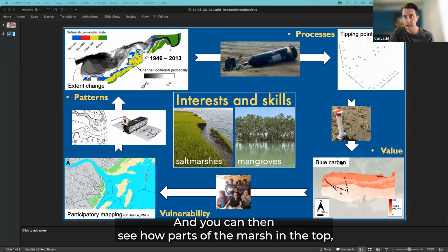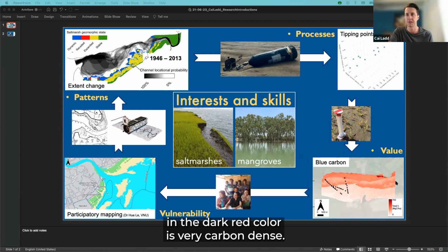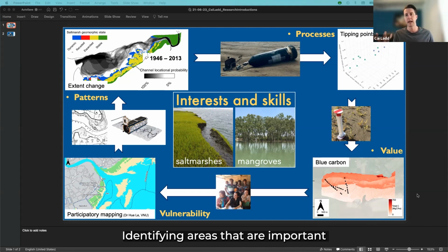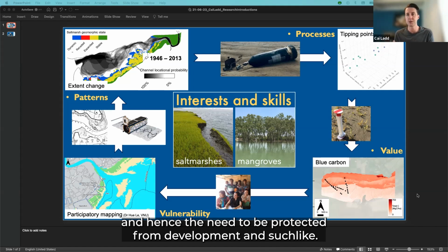And that's what the map here shows. And you can then see how parts of the marsh on the top in that dark red color is very carbon dense. Producing these is really important for carbon accounting, identifying areas that are important and then hence need to be protected from development and such like.